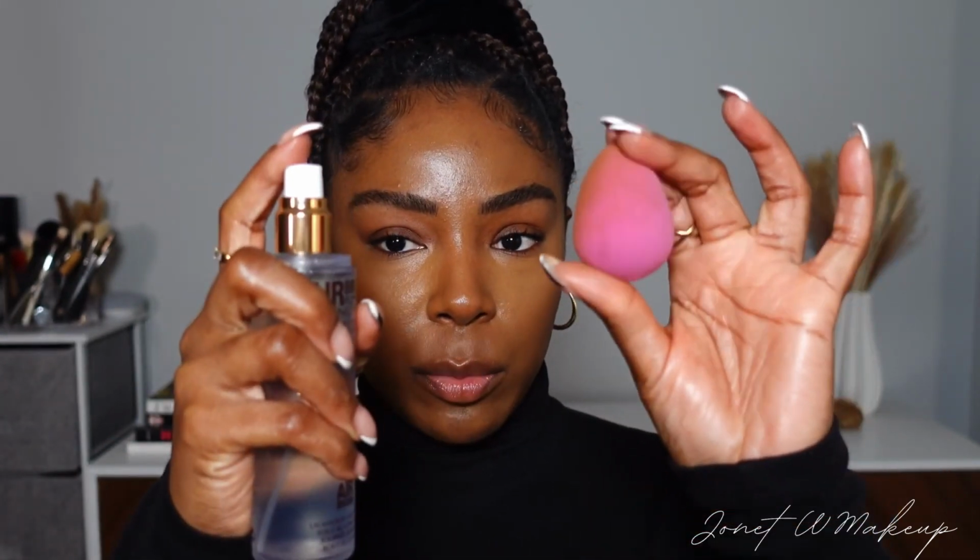Now, because I know I look a little crazy, I'm going to take a little bit of the Charlotte Tilbury setting spray on a beauty blender, work it in, and then go over that foundation to make sure I really press everything into the skin.